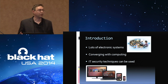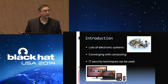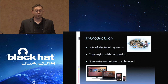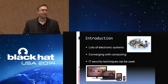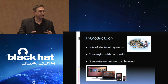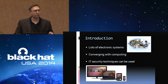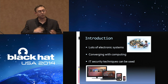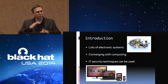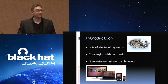Obviously, there are a lot of electronic systems in the world today. If we look at smart TVs, they've been hacked. If we look at cars, monitors, laptops, tablets, mobile phones, all of these devices tend to have computer equipment in them. They have microcontrollers. Some even have fully embedded computers inside them. So that is converging. What previously was an electronics world, a hardware world, is now converging into that software/hardware computing arena. So IT security techniques can be used to look at the security of these devices.